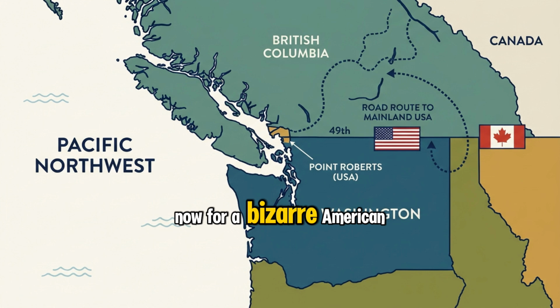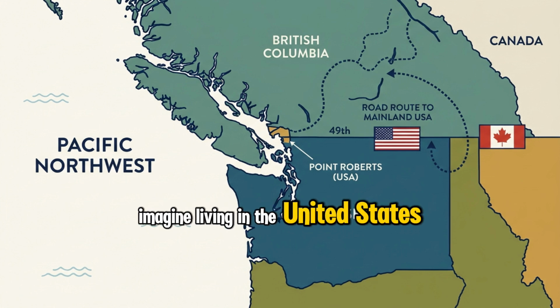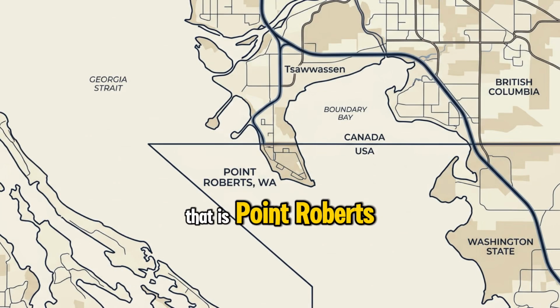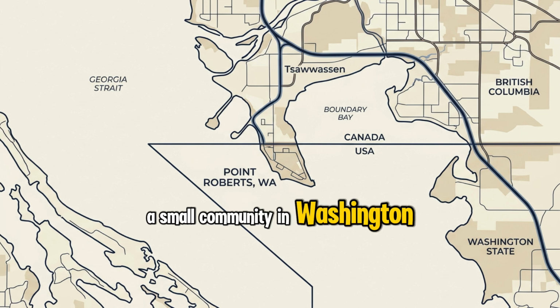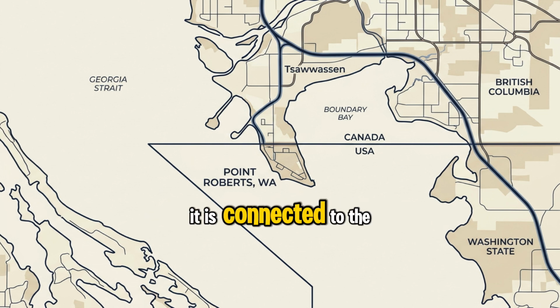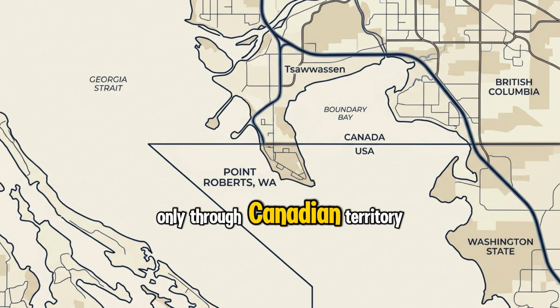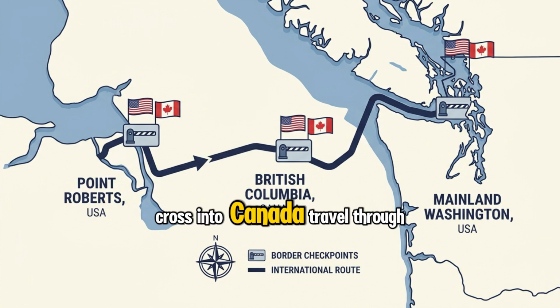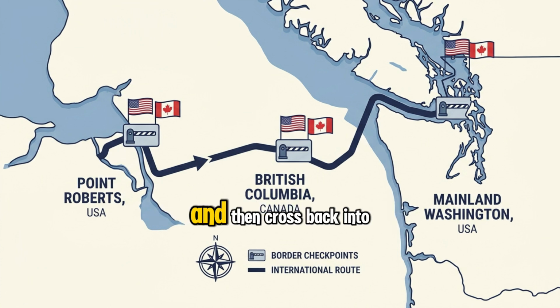Now for a bizarre American geographic situation. Imagine living in the United States, but the easiest road to the rest of your own country passes through Canada. That is Point Roberts, a small community in Washington state, located on a peninsula south of Canada. It is connected to the rest of Washington only through Canadian territory. So geographically, you can drive north from Point Roberts, cross into Canada, travel through Canada, and then cross back into the United States to reach the American mainland.